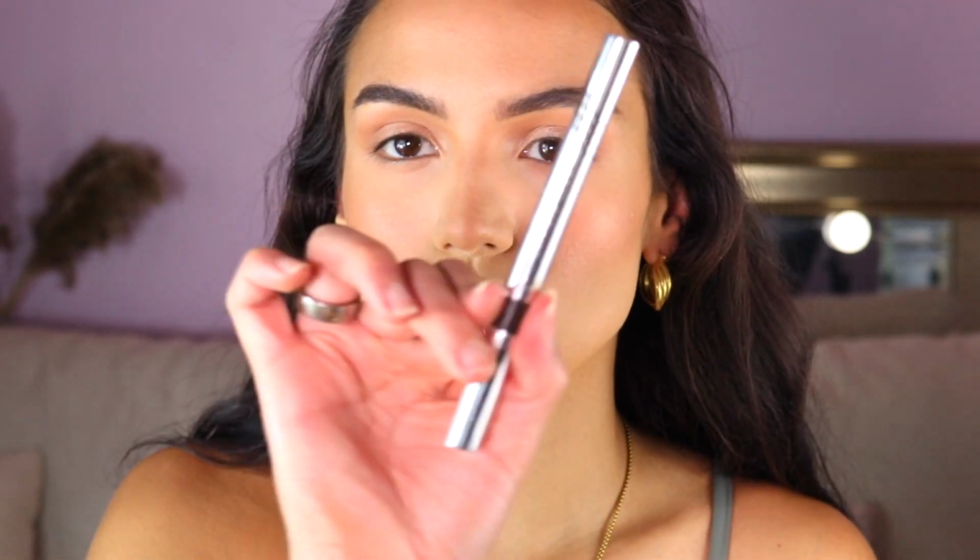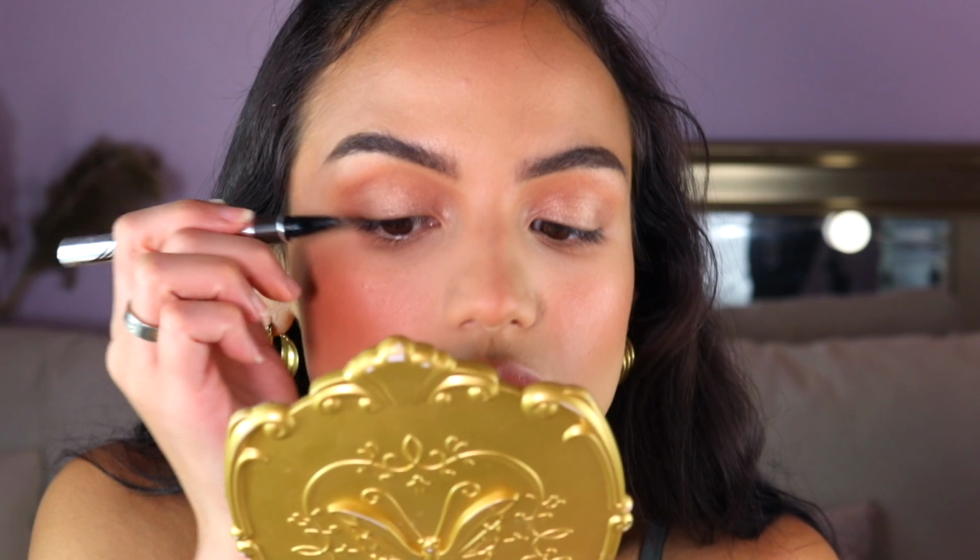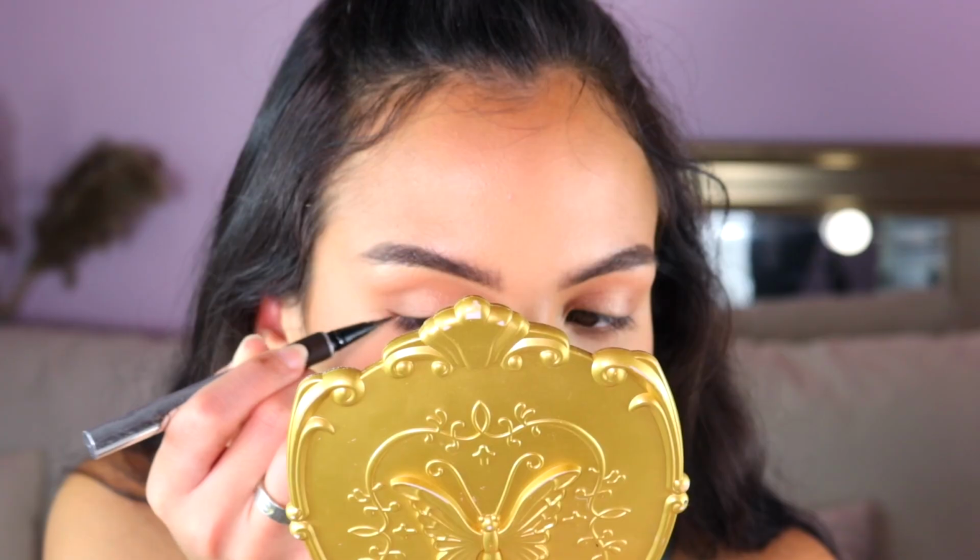And then next I'm just gonna do a small, tight line. I'm not gonna do a full-on wing, I don't think, or am I, I don't know. But I'm using my Physicians Formula eye pen to just lightly line the top lash line. Okay, there we go. I just did a little baby wing.